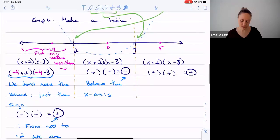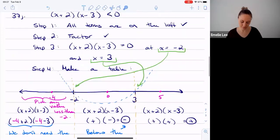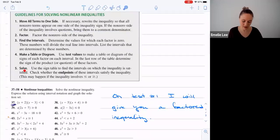Okay. So now what do we do? Step 5 says solve. Okay, well, oh, sorry. I don't know why it's turned so laggy. I don't remember it being laggy at the beginning of the term, but whatever.